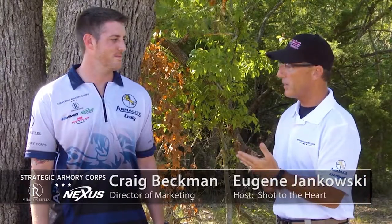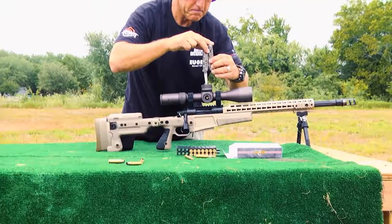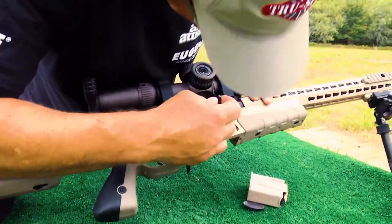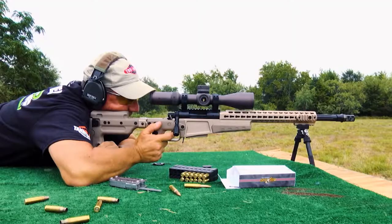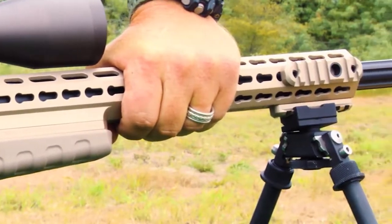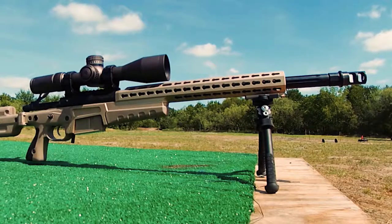With me is Craig Beckman, Director of Marketing for Strategic Armory Corporation, and he's going to tell us a little bit about the Surgeon rifle you've been seeing all week. Sure. So we're using a Surgeon scalpel with a 591 short action. It's in an AX chassis, 20-inch barrel, and it's chambered in 308. And I notice it's a fluted barrel with your signature muzzle brake on there. Correct. So it's the AWC PSR muzzle brake, and it's designed for the AWC suppressor over-the-thread Thor PSR.